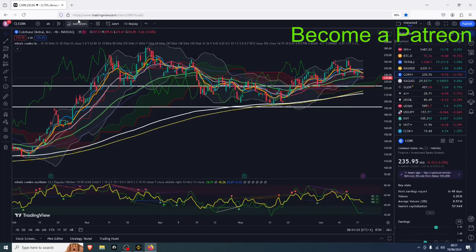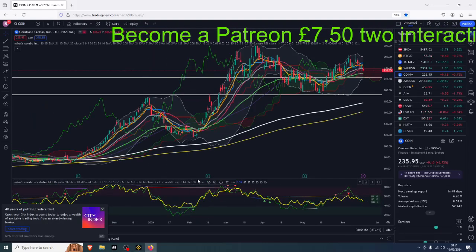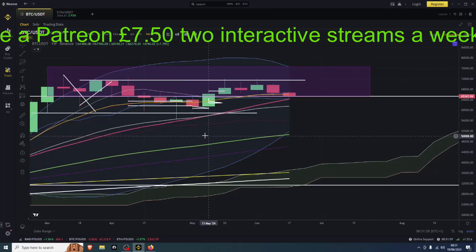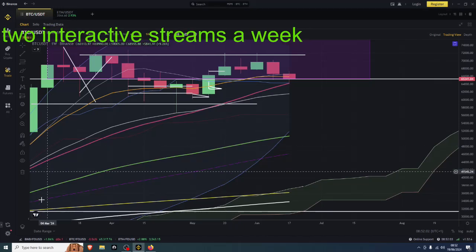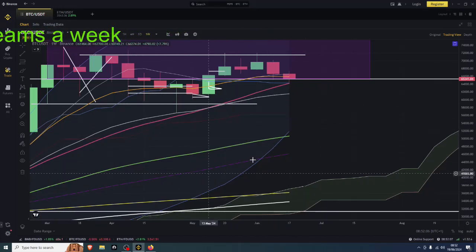Just checking Coinbase. I'm hoping to get an entry on this one today, to be honest with you, but may not be so lucky. So let's get started on Bitcoin, and it's starting on the weekly. So no different to as it was yesterday. And actually, Bitcoin is in the red today, still. But I don't know if it'll last that way.